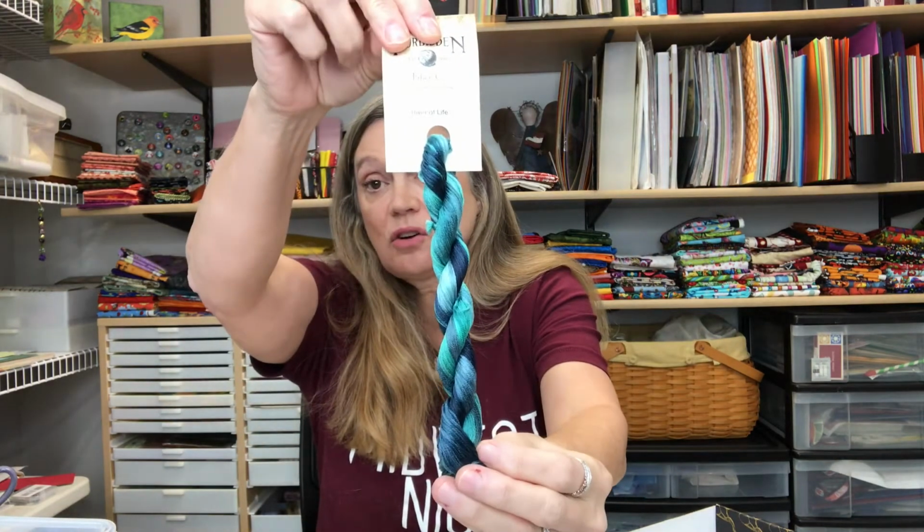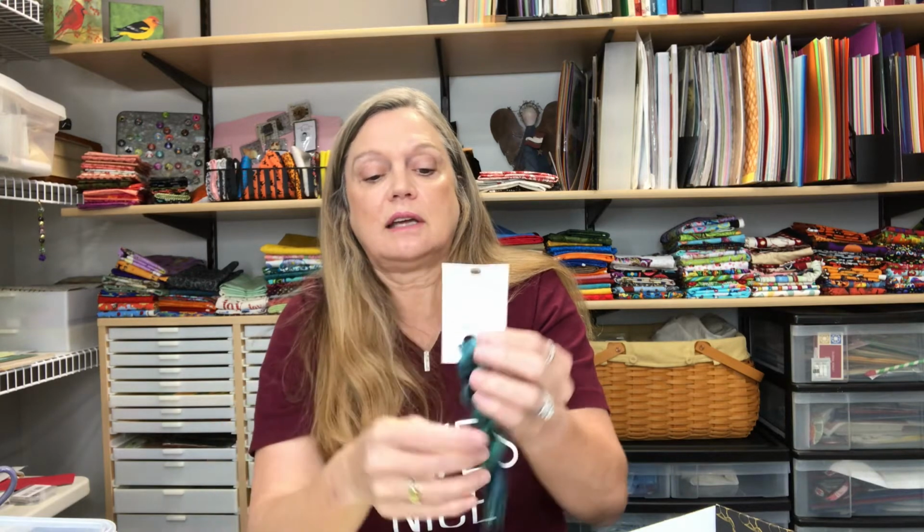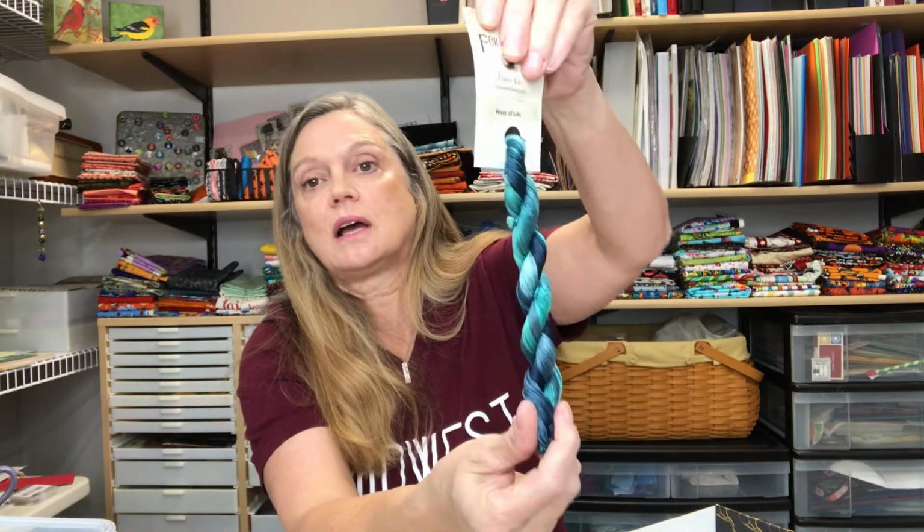It says 46 yards. 46 yards. 100% cotton floss, color fast, and light fast. Oh my gosh, I love that. So that was that. And then we got these cards.